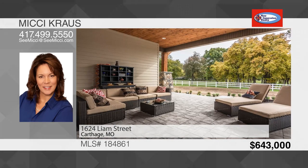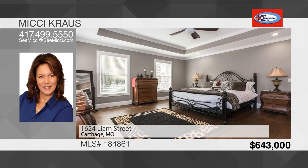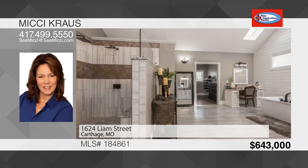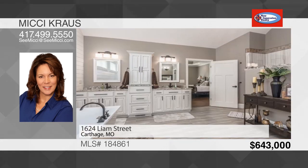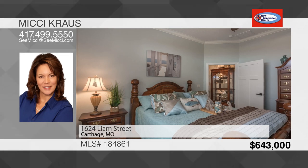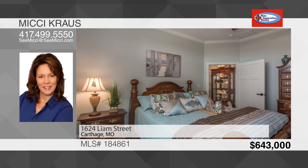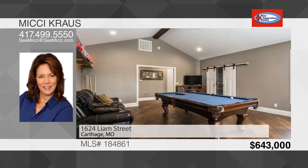The grand master bedroom has a walk-in closet with built-ins and an ensuite with a freestanding soaking tub, open walk-in shower, and his and her vanities. Two other bedrooms have private full baths attached, and the final bedroom shares a Jack and Jill bathroom with the game room. The game room has a full-size pool table and a great wall for a large screen TV. There's also a bonus room upstairs that is currently being used as a personal gym, but you can make it into whatever you choose.